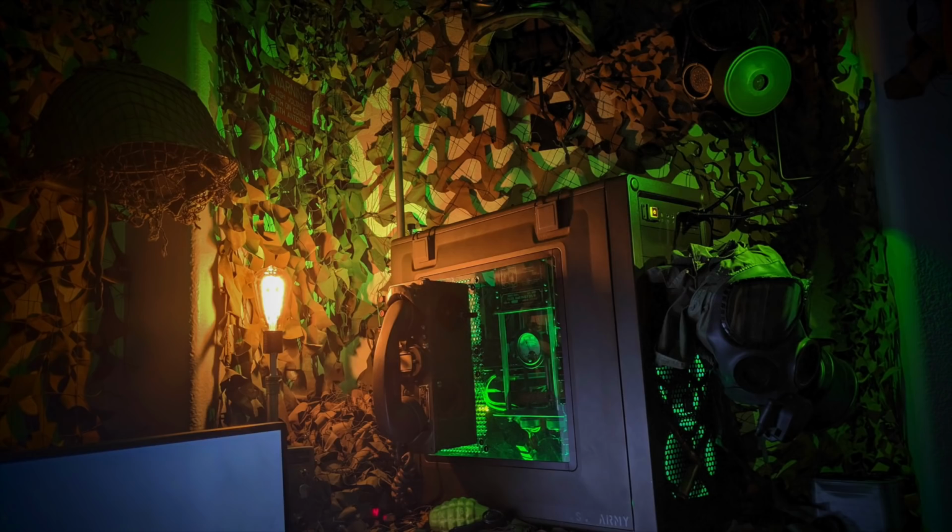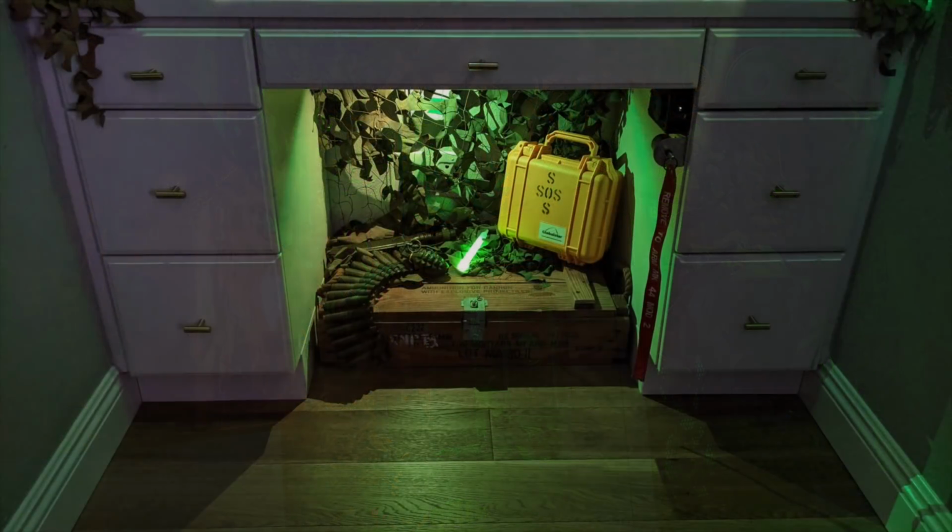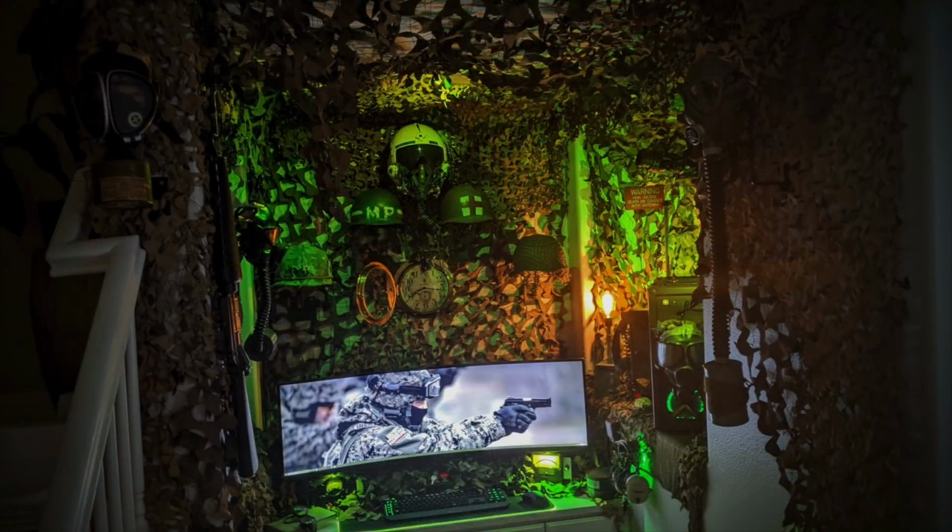The gas mask, the phone, just little things that you add to it really help contribute to that theme. Even underneath for his footrest, it's an ammo case. Come on, who else is doing this much attention to detail? So I said it before and I'll say it again, dedication.